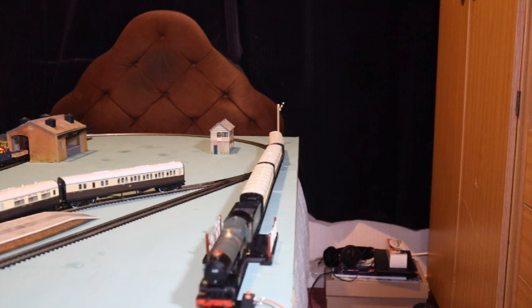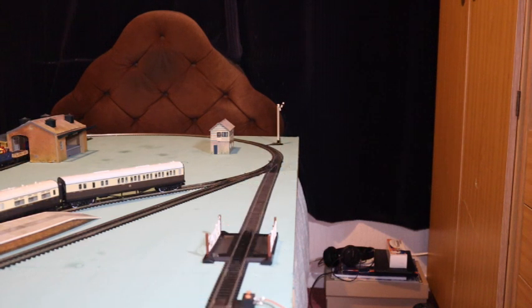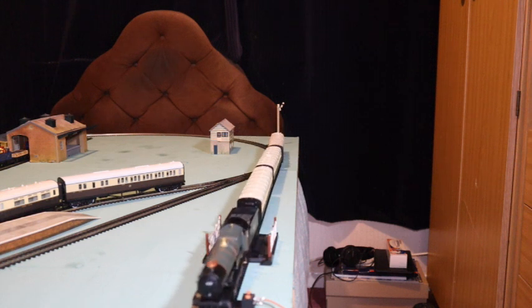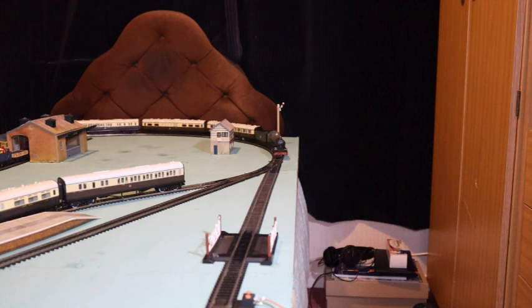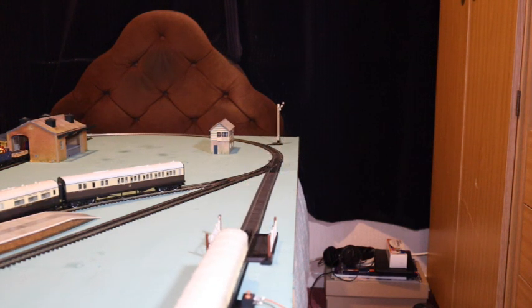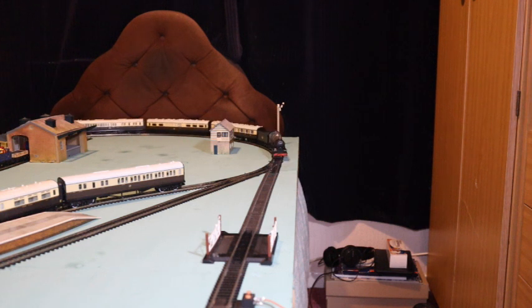And at the time of withdrawal, I mean, I believe looking through the history and everything else, some of the Kings had done huge mileages, and they were ready for replacement by about 1962. Unfortunately, I think they'd done many years of good service. Of course, these were replaced by the Warships and the Westerns, but of course there are still Kings in preservation, and I do believe that there's a King preserved at the National Railway Museum.